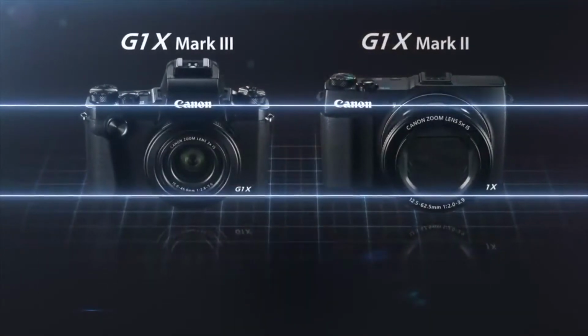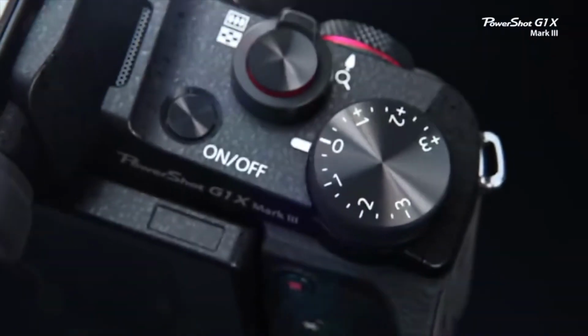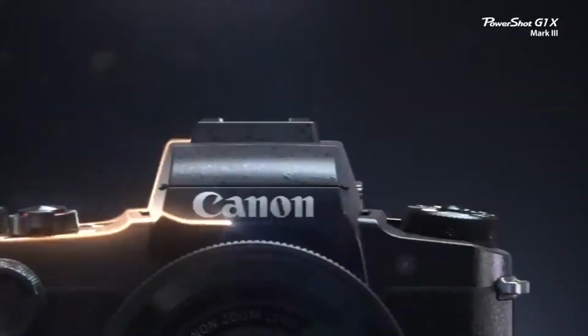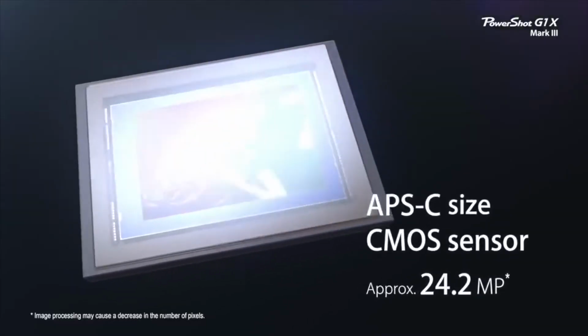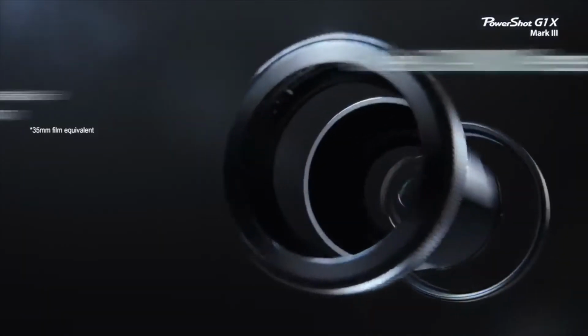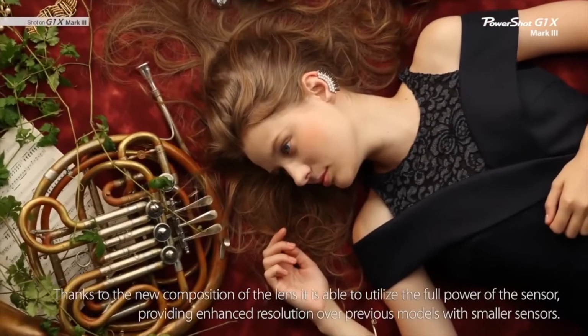This release marks Canon's first compact camera to feature an APS-C size sensor and dual pixel AF technology, features typically coveted to their DSLRs. This larger sensor allows the camera to produce nuanced images with better detail, low light performance, and dynamic range. It also helps the camera make print-worthy photos despite its otherwise compact size.